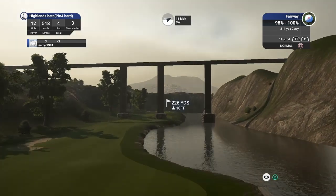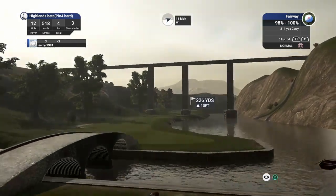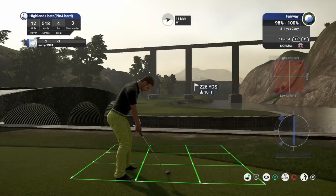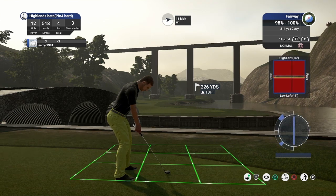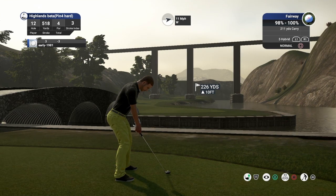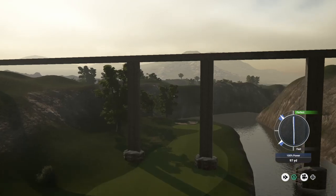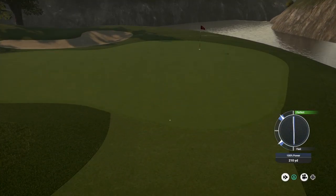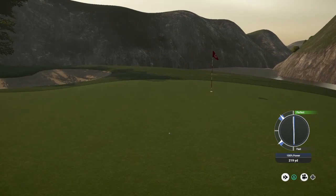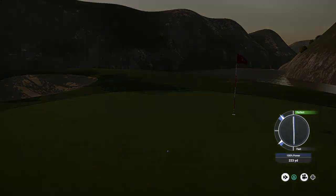I think the 5 hybrid should be able to go under the bridge here. We're aiming way left at the flag. We are going to apply some fade. Along with the fade and the wind, it should take us around towards the flag. We should have enough club here. De-lofted 5 hybrid. Beautiful execution. I tell you what, guys, this should kick on well for me. Come on. Keep going. And what a shot that is.